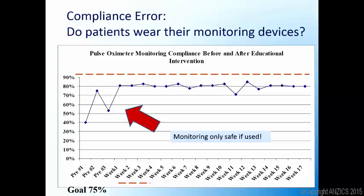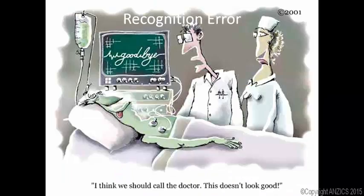Because it was an ambulatory unit, we had non-ambulatory pulse oximetry at that time that we did the study. And so we had to let people get out of bed to go to the bathroom and walk around the unit and go to tests and radiology. So I think the optimum compliance we could get on that unit at that time was only about 80%. So technology doesn't necessarily fix compliance.